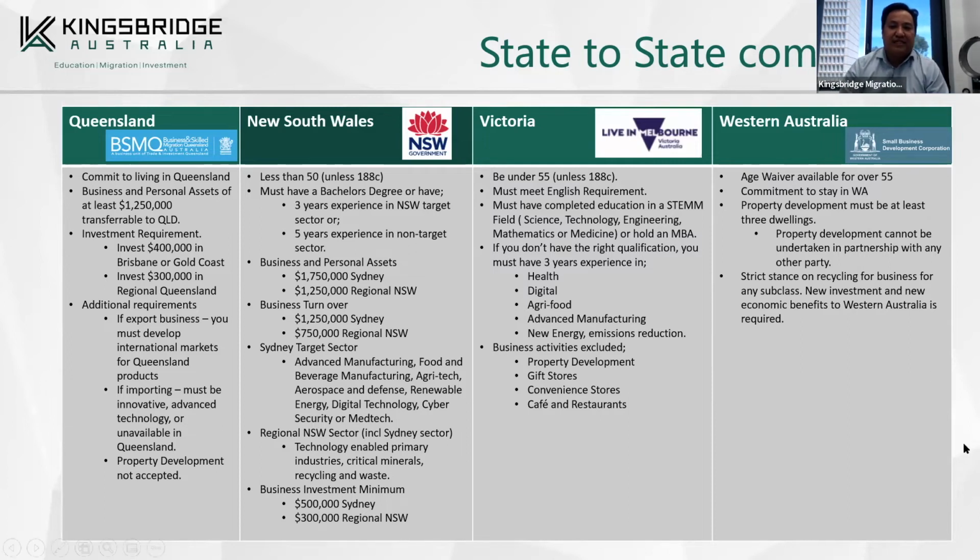If I go to the third column, it's going to be Victoria. You must be under the age of 55, unless you're doing the 188C. You must meet the English requirements. So this can be from an IELTS test, or it could be from history of studying in English. You must have completed education in the STEM field. So this means you must have qualifications in either science, technology, engineering, mathematics, or medicine, or hold an MBA. If you do not hold any of these qualifications, then you must have 3 years experience in health, digital, agri-food, advanced manufacturing, and new energy sectors to qualify for a 188 visa in Victoria.